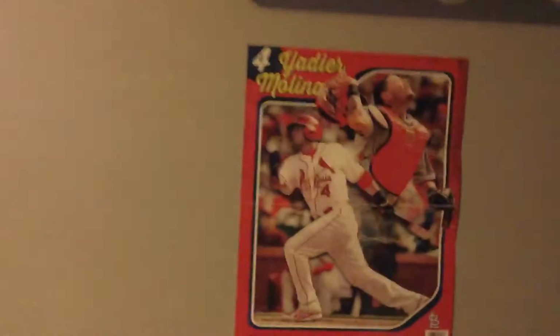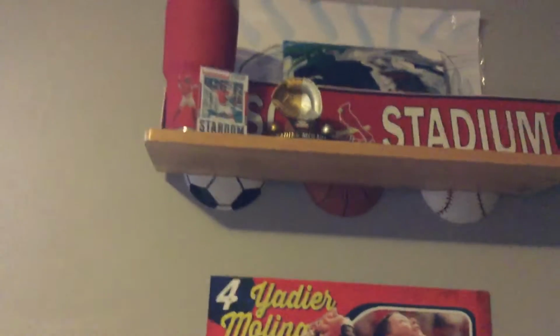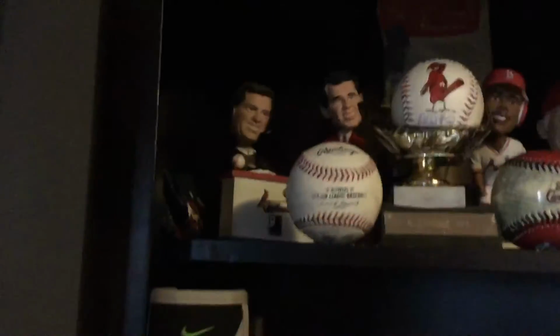I have some posters over here, including Yadier Molina. He plays on the Cardinals, a poster there. And some stuff up here, including this baseball card that's cool. And a few other things. I have my collection of signed baseballs. Here's a ball that's not signed, but still pretty cool. An official game used ball. This is signed by a baseball player. This is just a cool ball that I got right there.